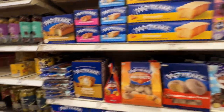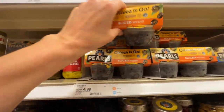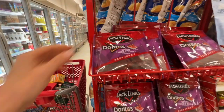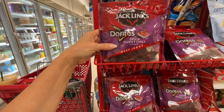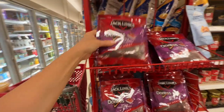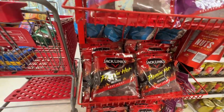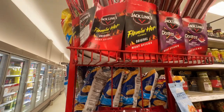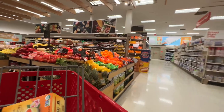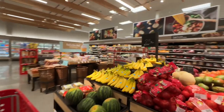Donuts. Olives to go. Look at these. Spicy sweet chili beef jerky by Doritos. The brand. Flaming hot. And meat sticks. And in the fresh fruit section, the usual culprits. Fruit, bananas, oh, 25 cents each bananas.